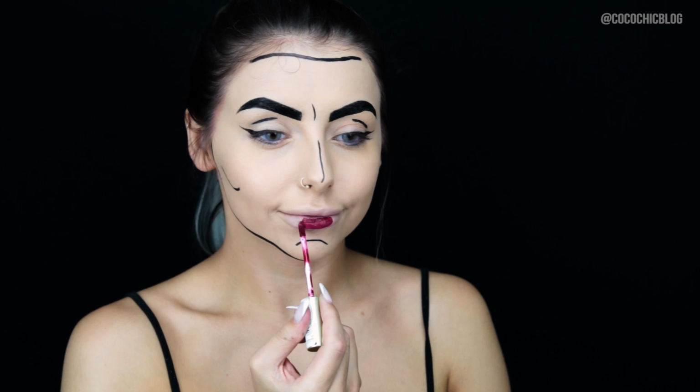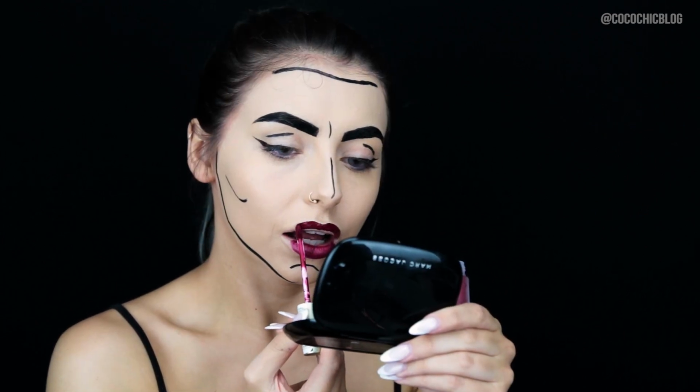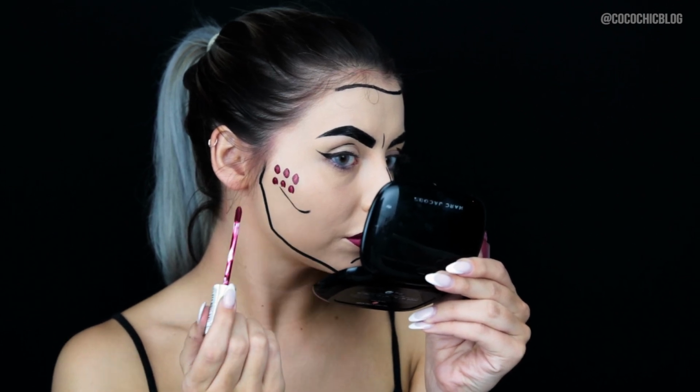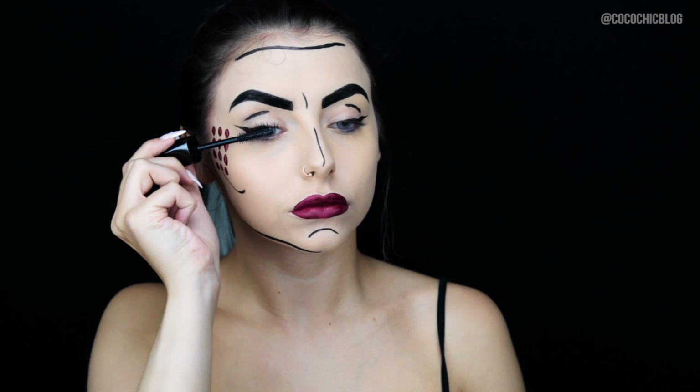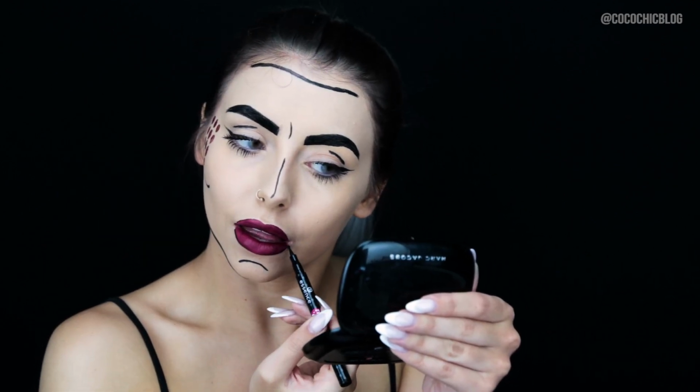I'm then adding some matte red liquid lipstick to my lips, and I also decided to add some on the side of my face as well. I saw this on Pinterest, I think it was, and I think it looked really cool. I'm then going to add lots of mascara and then outline my lips using a felt liner again.